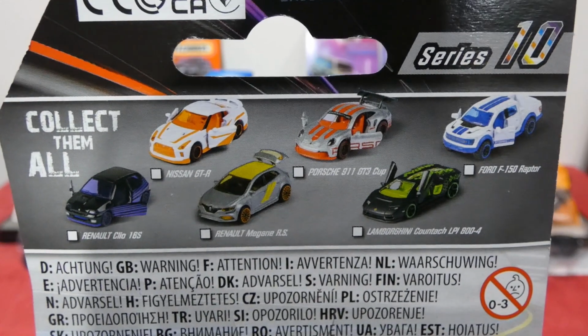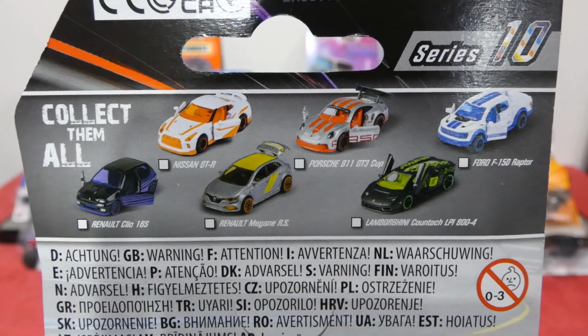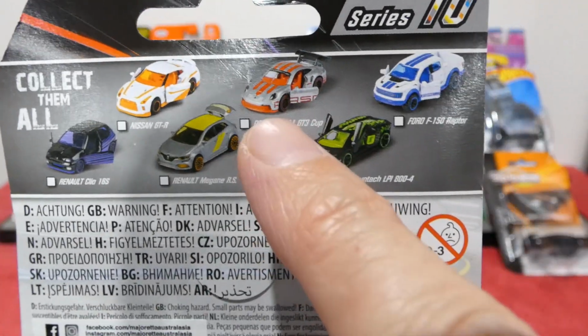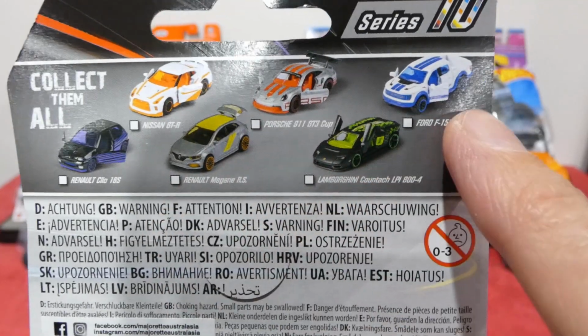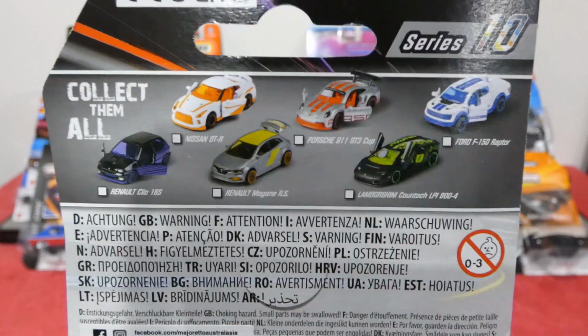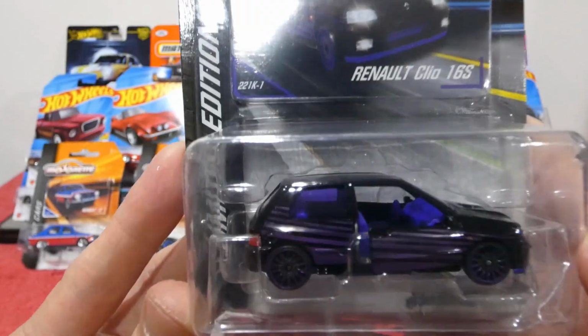So yeah, there's the rest of the cars that are in this set. When I was at the shops, I found all of the cars except for the Porsche, and yeah, they're okay. I didn't really mind them. They're just a little bit too ridiculous, but I did pick up the GTR there. So yeah, we'll open this one up next week.